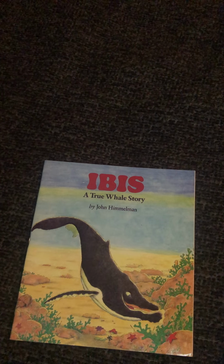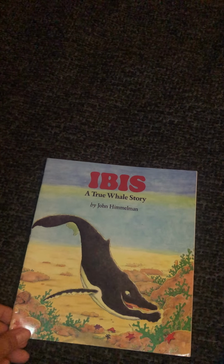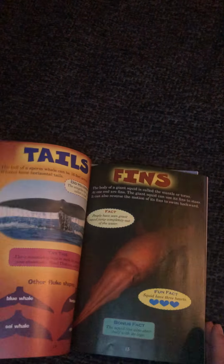Now what he's reading just over the summer. Again, nonfiction. This is a good book. I read this when I was a kid, and this is another good little series. I have a bunch of these books in this series, and my son really enjoys these.